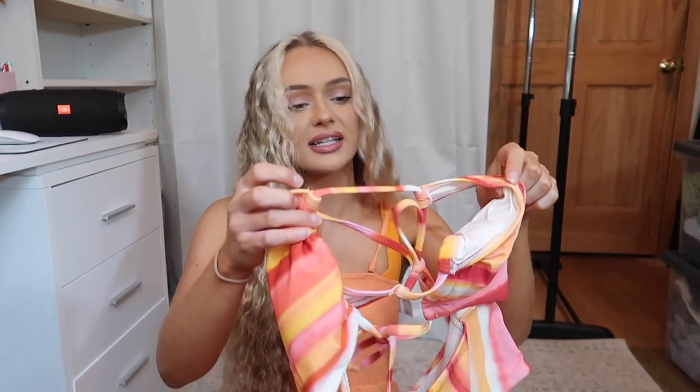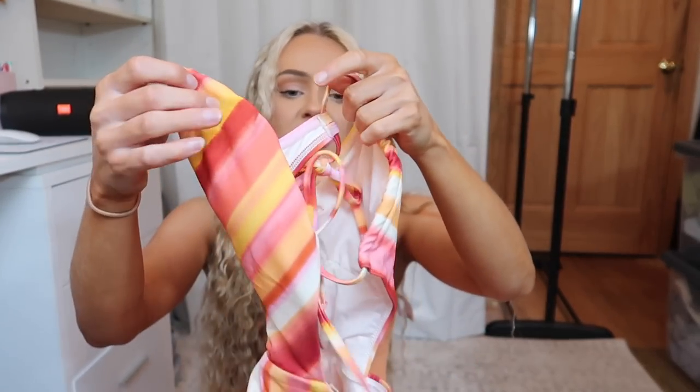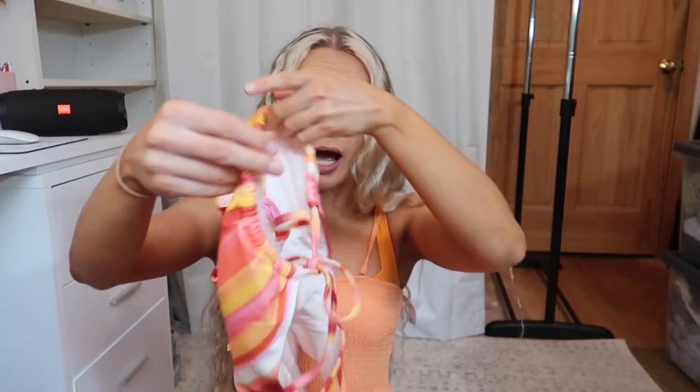Next is the Michaela Stripe Cutout One Piece Swimsuit, $27.99. This one's very cute. I love this stripe detail and the colors that are in it. I feel like they go very well, and I think the top is gonna be very flattering. If I can figure out how it even goes.